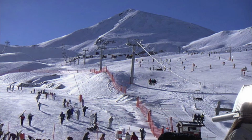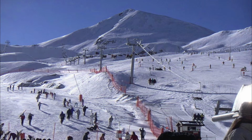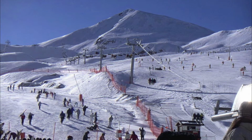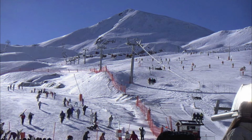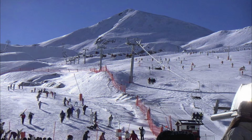Another way in which humans are affecting the alpine tundra is through the creation and construction of ski resorts, which in essence diminish the size of the alpine tundra. This has been caused through the human need of free time and leisure.